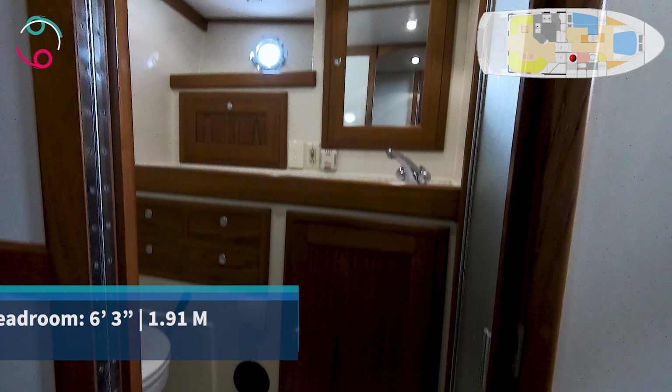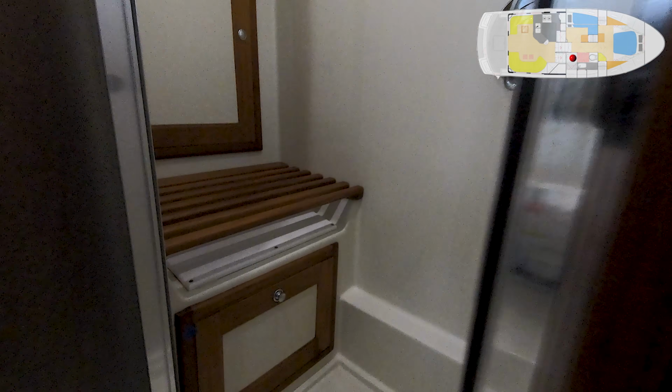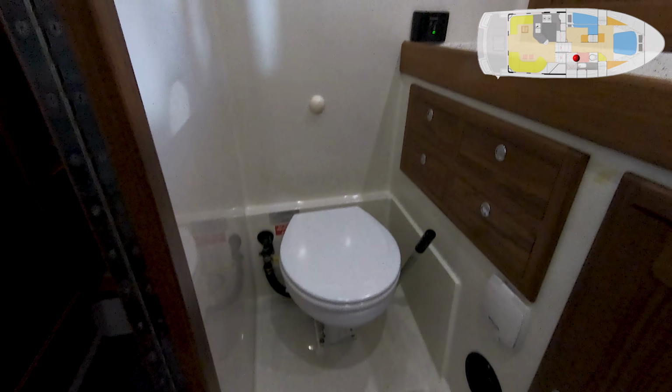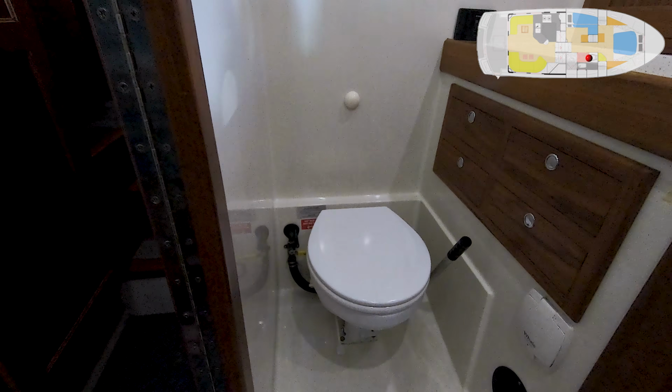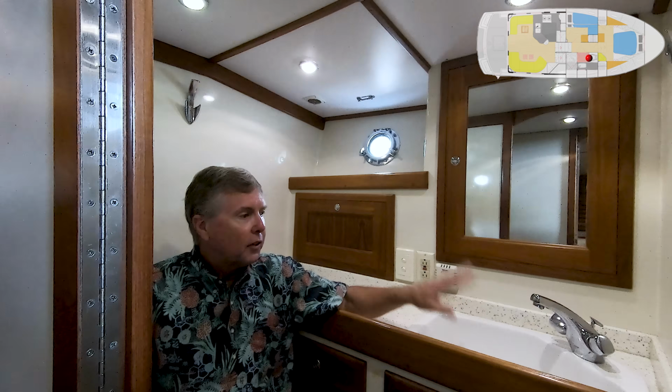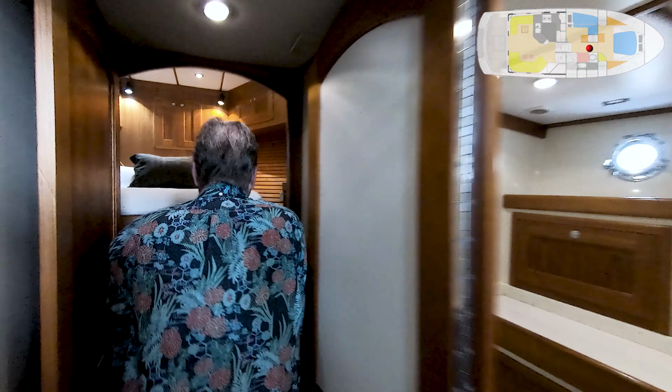So in the head and shower, good stand-up shower, excellent headroom, teak slats if you want to sit down, drains. And then forward is a head. It's a raw water toilet that is actually facing aft, comfortable. Sink, medicine cabinet, storage locker, just an ideal head. Up forward, the owner cabin, up a couple of steps.